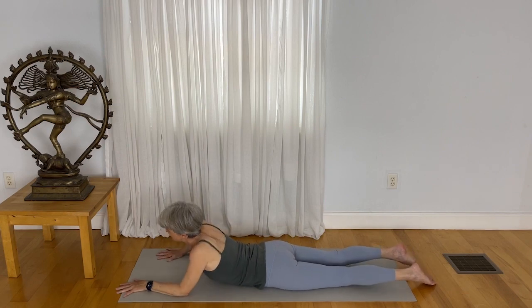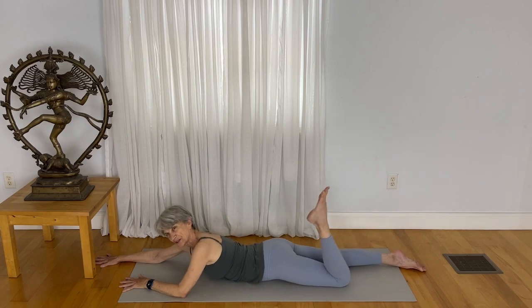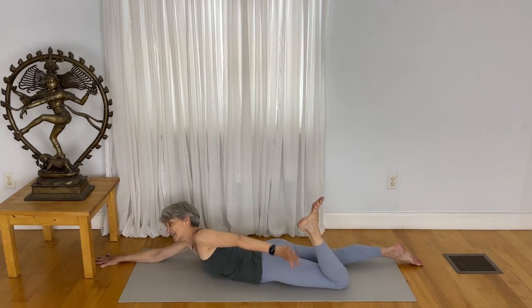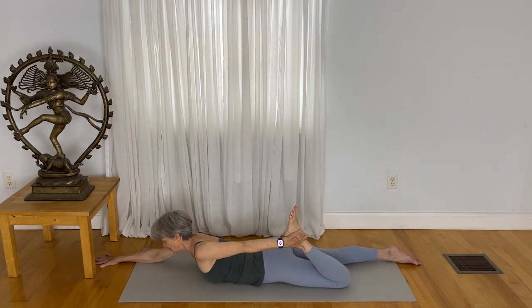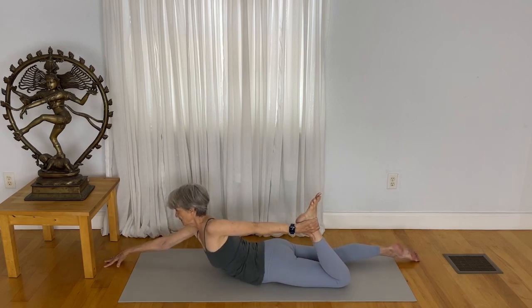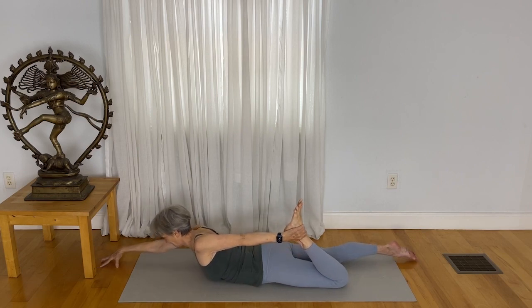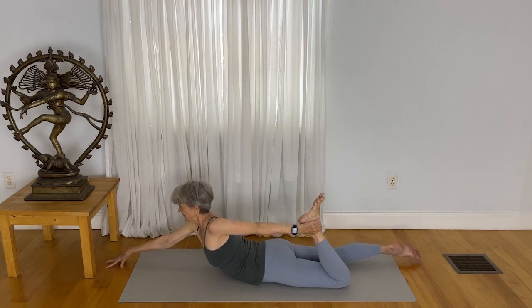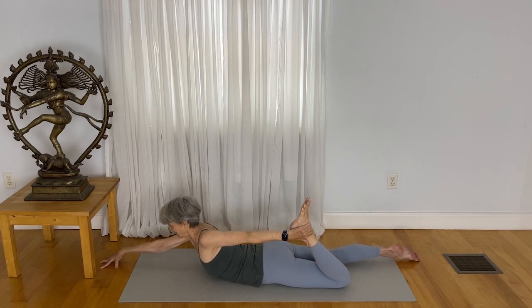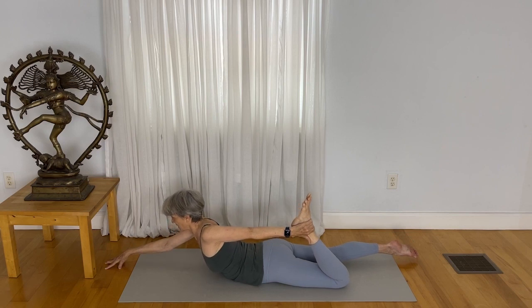On your belly, reach your right arm forward, bend your left knee, find your left foot with your left hand. Inhale, rise up. So a variation of what we just did. Exhale, soften. Inhale, lift up. Exhale, soften. Inhale, rise up. Exhale, soften.